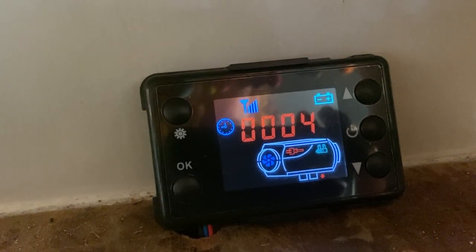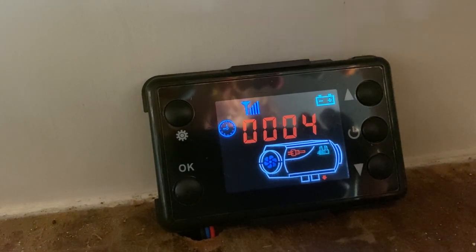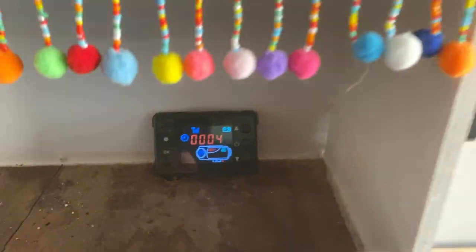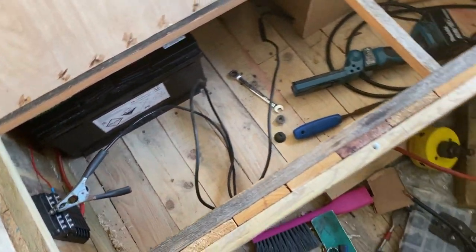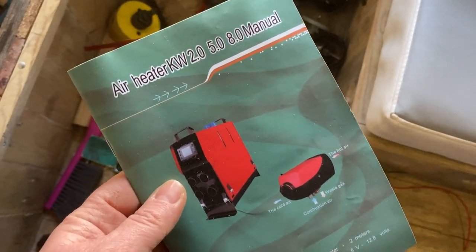It looks like a submarine or a bomb or something. What's the 0.04? I have no idea. Oh, do we have a book? Yeah. It's in Chinglish. I'm not sure we're allowed to say Chinglish. All right, Chinese English.